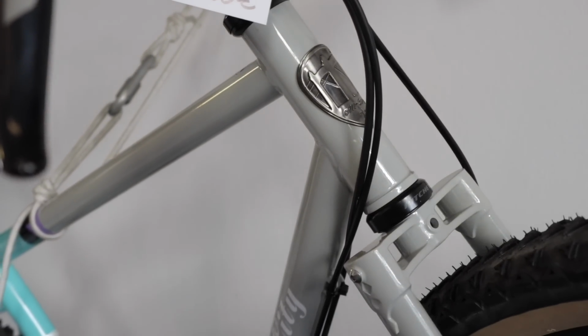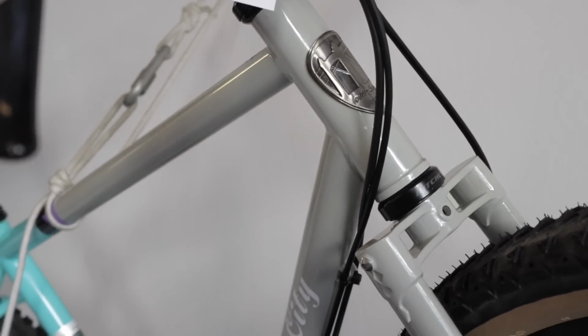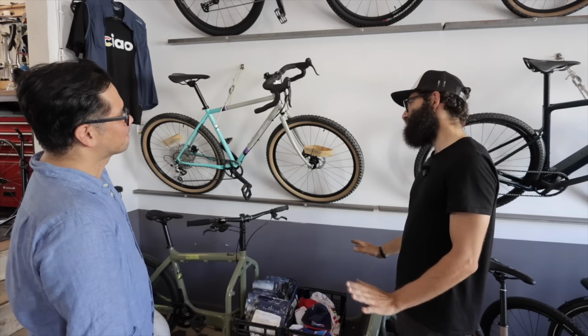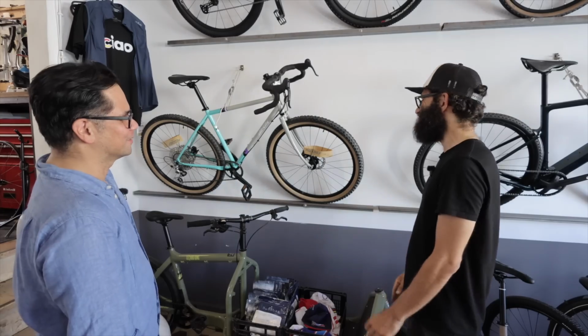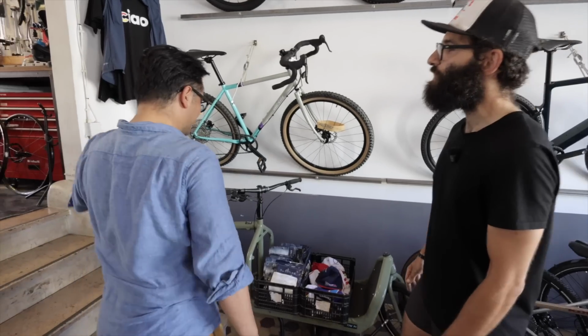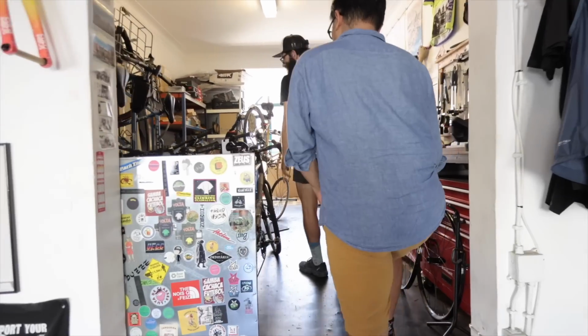Maybe this is not the grade for you. But if you fancy a normal way of riding, this will stop you, no questions asked. Well, let's see what's over here? Let's go. Where the magic happens.